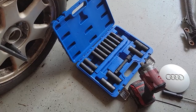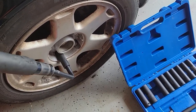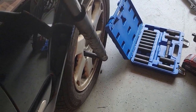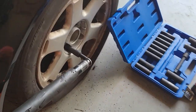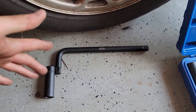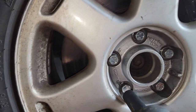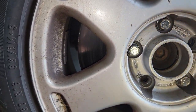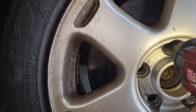And let's get started. So what I like to do first, before I loosen them with impact, is break it with a long extension. See how easy that was? And I have enough clearance. This tool combination set is just so much better than what comes inside the Audi trunk. And this gives me enough clearance to remove all of them. It's not scratching or hitting the wheel like some other impact sockets I have.